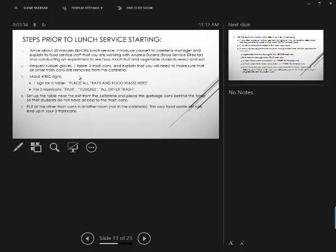So please arrive, this says 20 minutes, but let's do 60 minutes before lunch service. Make sure you introduce yourself to the school. You're going to have to sign in, put a name badge on, say you're with Michigan Team Nutrition and Andrea Dysard, the food service director, and you'll be helping out with the plate waste evaluation.